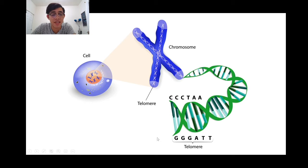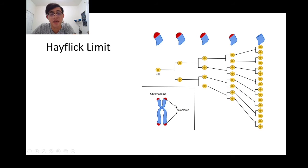Fortunately, we have telomeres, which are non-coding sequences. So if we lose telomeres during replication, then it doesn't affect us because they don't code for anything. And that is the non-coding sequence right there.